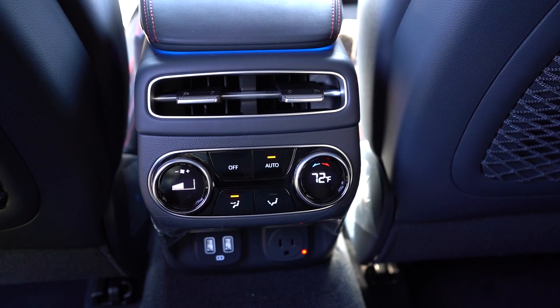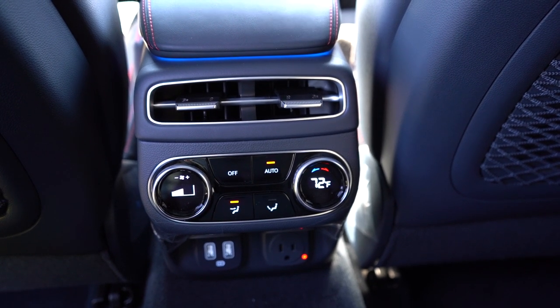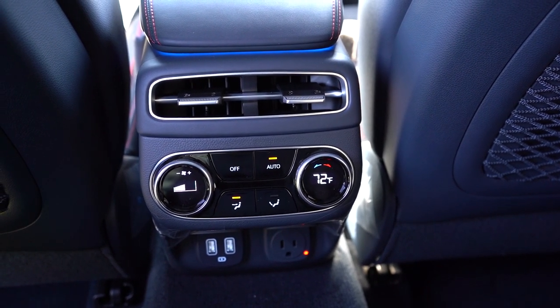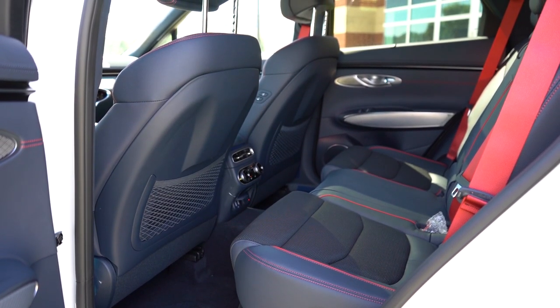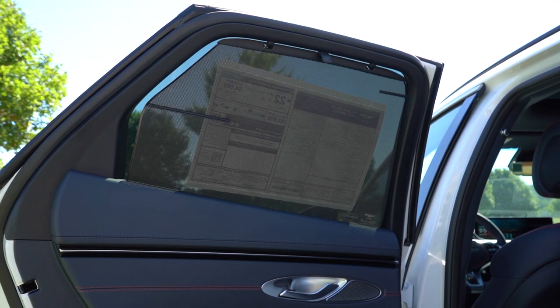You get dual rear USB charging ports, so both kids can charge up their tablets, and a 120 volt power outlet back there as well, which you almost never find. So you could charge up a drill or a hair straightener or whatever the case. So that's pretty intense. Heated rear seats coming with the 3.5 Sport Prestige trim level if you wanted to go that route. And there are some rear window sunshades also coming on the GV70. So pretty much everything you could possibly want for those rear passengers there.